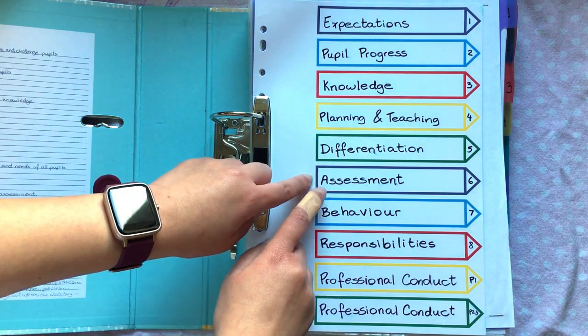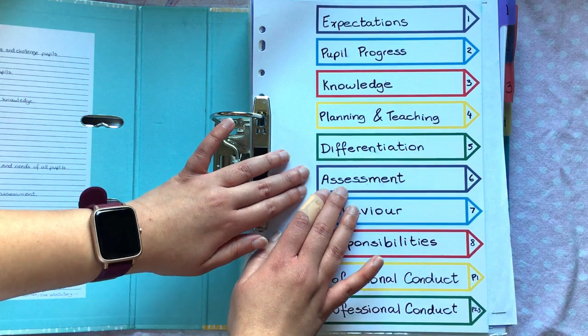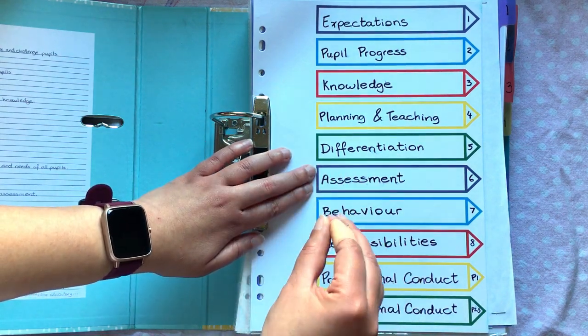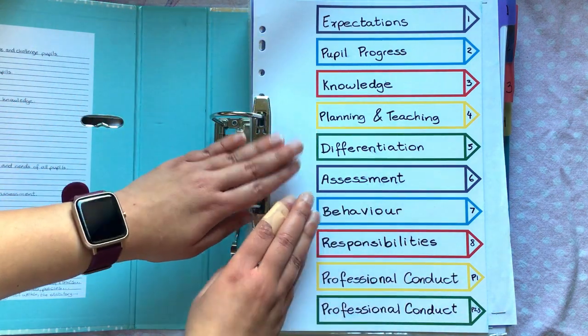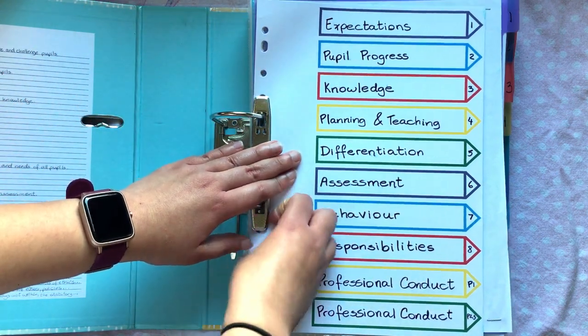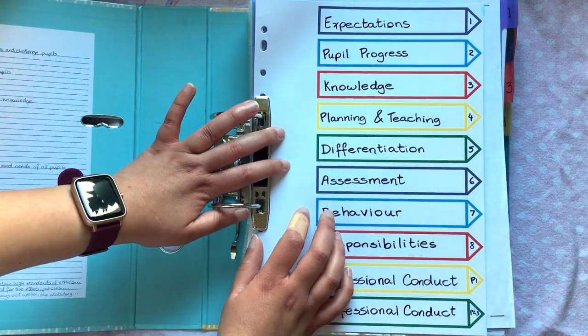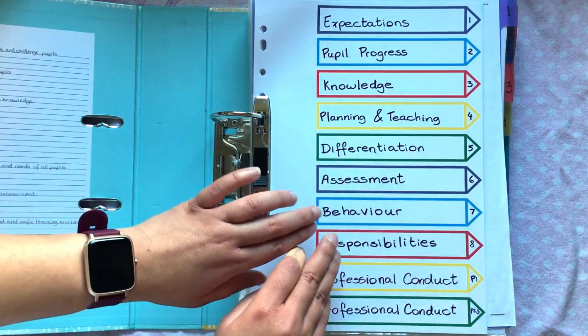Assessment. Now, this is the one I struggle with. I can do everything else, but assessment I find really hard, because you have to assess every child's knowledge, skills and ability in every lesson and see how they're progressing. If you have 35 children in a class, that's really hard to do. So I struggle with that, but we're still working on it.